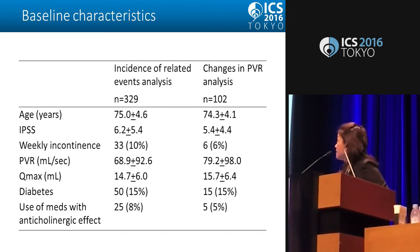These are the baseline characteristics of the men included in the analysis. Mean age was 75, IPSS was 6 points, 15% had diabetes, and 8% were using medications with anticholinergic effects such as antidepressants or beta blockers.